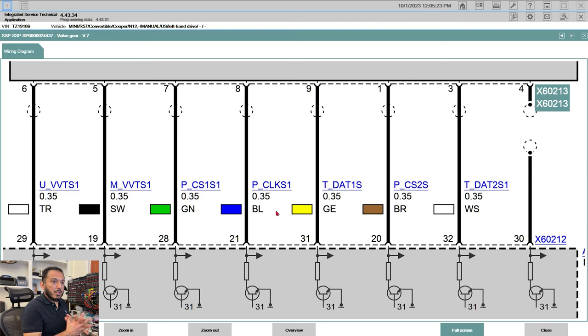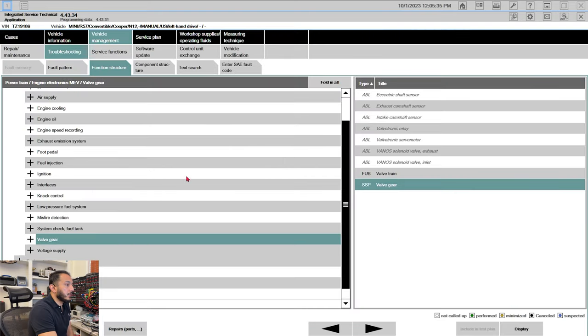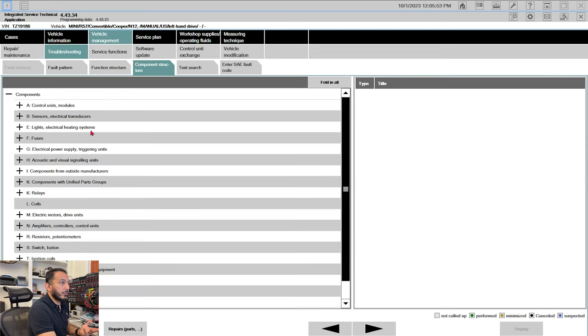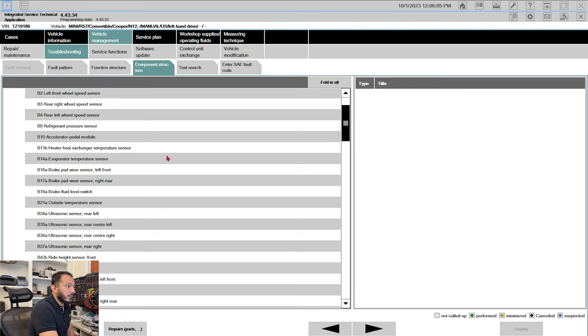So we can determine, if we go over to the function of operation of the eccentric shaft, it's going to show us very, very deep the function of operation. So ball gear, we're not going to be able to find it in here because we are in ball gear. So how are we going to find the function of operation of the eccentric shaft? That's where component structure comes in. And this is how we work on these cars. Okay, we got A, control units, B, sensors and electrical transducers. So we are now looking for that eccentric shaft sensor. Well, there are a lot of sensors in here, right? It's going to take me a while to find it.